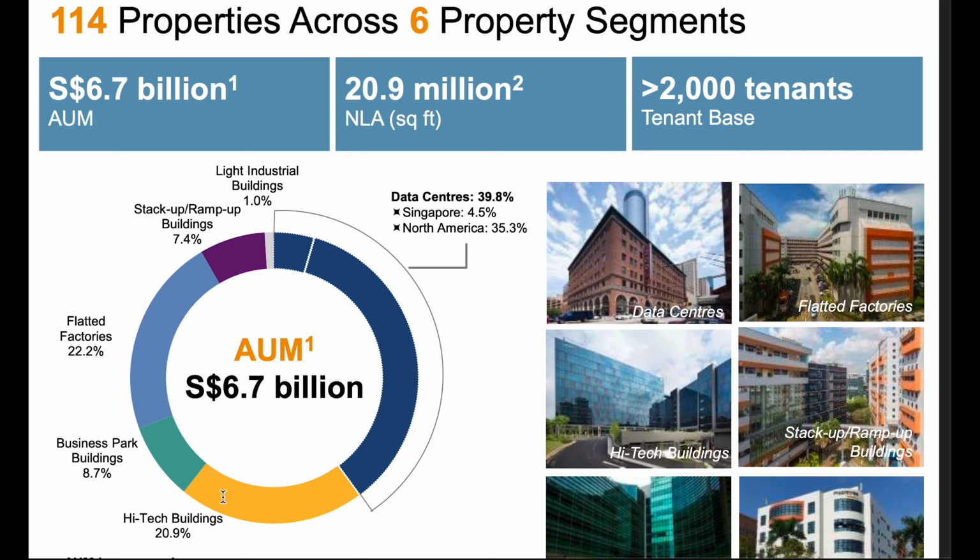And the second one is actually high-tech buildings. So you see, Mapletree Industrial Trust is transitioning from Industrial Trust to Mapletree Technology Trust, you know. Next time you can just call it Mapletree Technology Trust really. Okay, don't take my word for it. I'm just guessing only. And you see they have more business park buildings than flatted factories. So all these flatted factories, ramp-up buildings, like industrial buildings, are going away in the future, man.